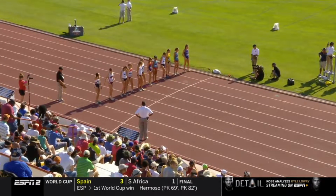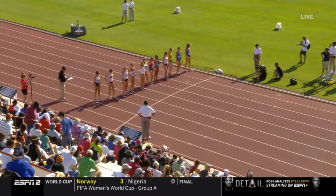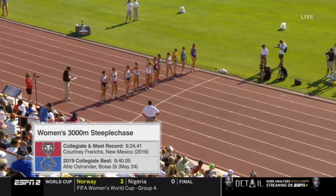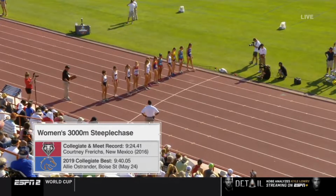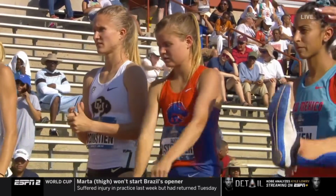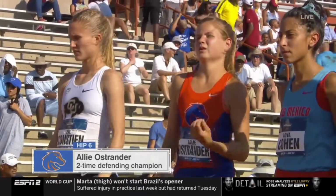All right, next race on the track. It's the steeplechase final. 12 athletes on the line. That's an outside steeplechase water pit here, so they start near the start finish. Courtney Freerichs of New Mexico has the collegiate and meet record set 3 years ago, and Ali Ostrander, the twice defending champion from Boise State. She has the best time in the country, and Jill, she's never lost a steeple.